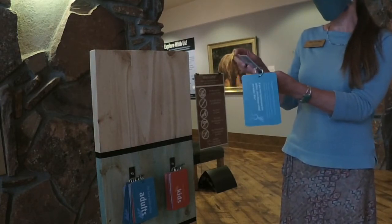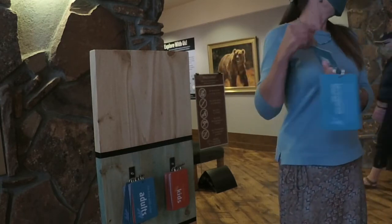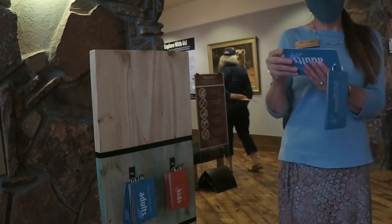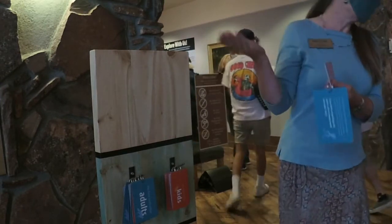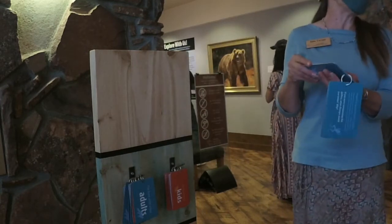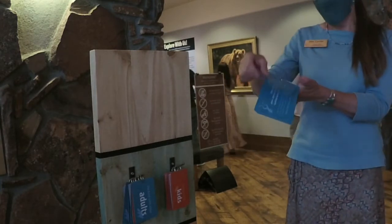Here's one I like. Find an artwork with an animal you would like to see one day. Like maybe somebody finds a giraffe. I'd love to see a giraffe one day. Oh, well, what's interesting to you about that animal? Where do you think you could find an animal like that? They might say the zoo. And we could say, oh, let's make a trip to the zoo. Or they might say Africa. And you could say, someday, wouldn't it be great if you could go see a giraffe in Africa?